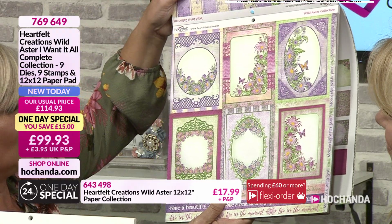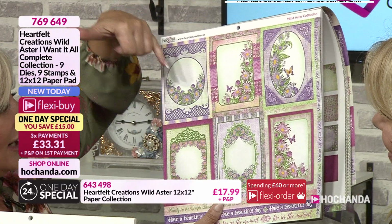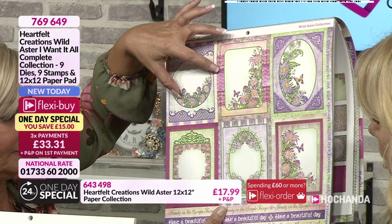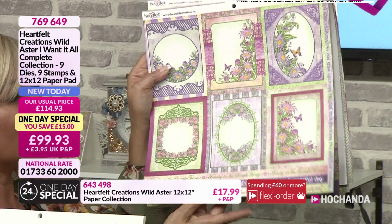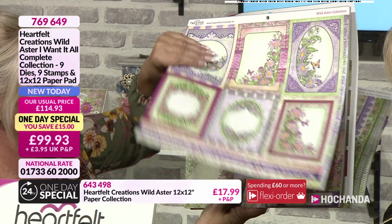Gorgeous. As you can see, just looking at that one, you've got your mixture of your lilacs, your purples, and your pinks, and you've got 6 easy to make cards there. And then you've got your sentiment ribbons down the bottom. Don't forget about those strips at the bottom. Never cut those off and think, oh, they're not useful. Of course they are. I keep them, because they don't just go with this collection. You'll find that they go with many, many collections.